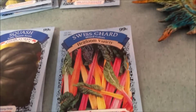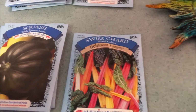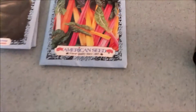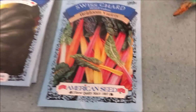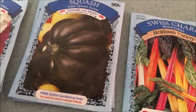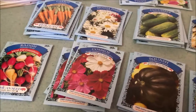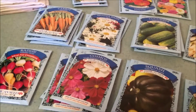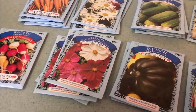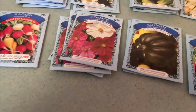I had actually bought some Swiss chard starts. Try to say that fast. And so it's good to get it here with the seeds. I think that I'll have success with that. And then squash, this type of squash here. I loved the squash. Last year I had so much success with the butternut squash and the pumpkins. I didn't buy any pumpkin seeds. I'm gonna have to, obviously, go back and get me some more. But here's the cosmos and the radishes here and carrots.